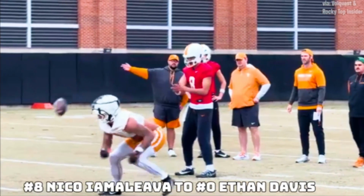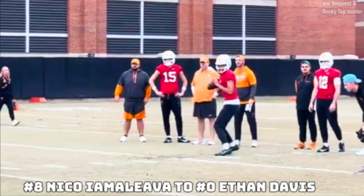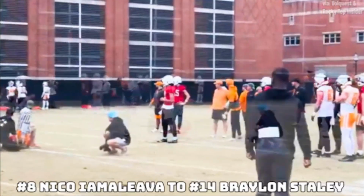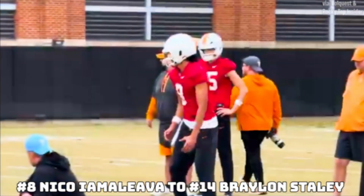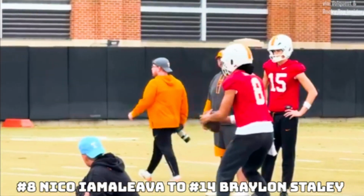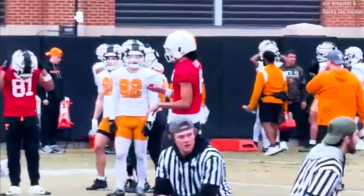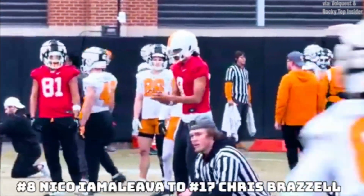Now let's take a look at Ethan Davis here. Like I said, dude, he looks really good. He's gained a lot of weight, and it's really good weight too. Like he looks very well put together. He's probably about 245 pounds. Now, I think last season he looked a little bit, I don't want to say pudgy, but he looked a little soft, just physically. So he's put on more muscle mass. That's going to help him out tremendously. Hopefully, he's going to look a lot more physical once those pads come on.